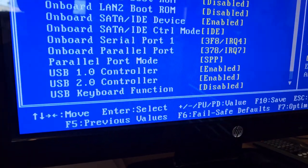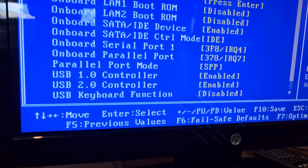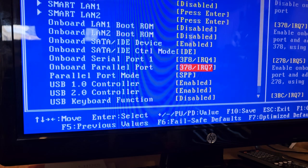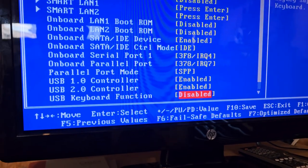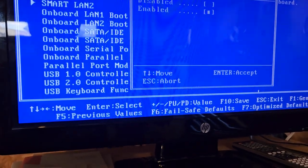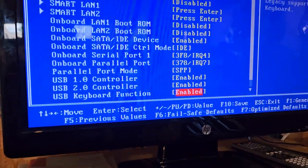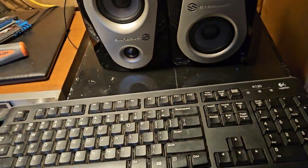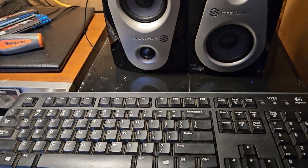I just noticed this is disabled, the USB keyboard function. Why would that be disabled? Enter. Okay, enter. So, that could be the whole thing right there. Alright, let's see if this works, right?